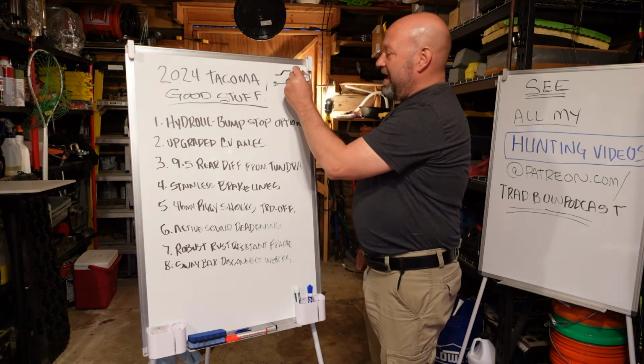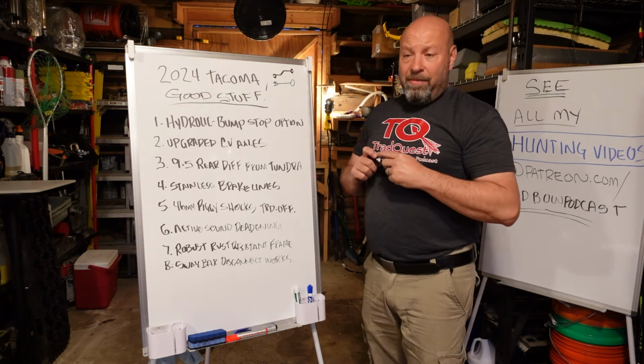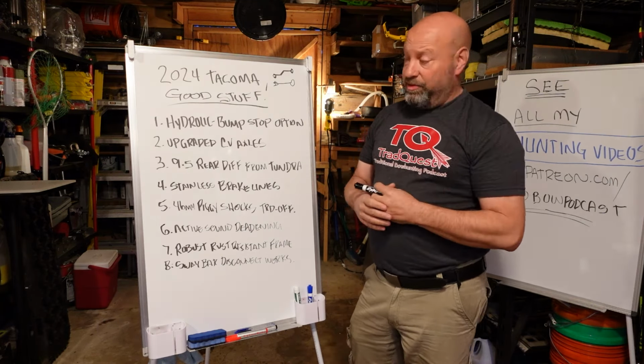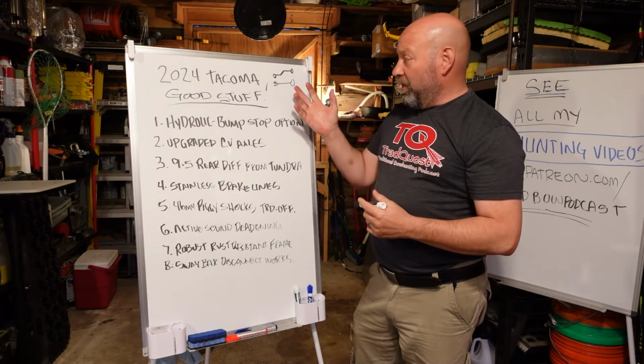And, okay, this is that angle, and it cannot operate very well at those angles, and that's why people with lifted Tacomas are constantly changing CV axles. Every 30, 40,000 miles, CV axles are done. It's a common Tacoma problem that we run into because of that.